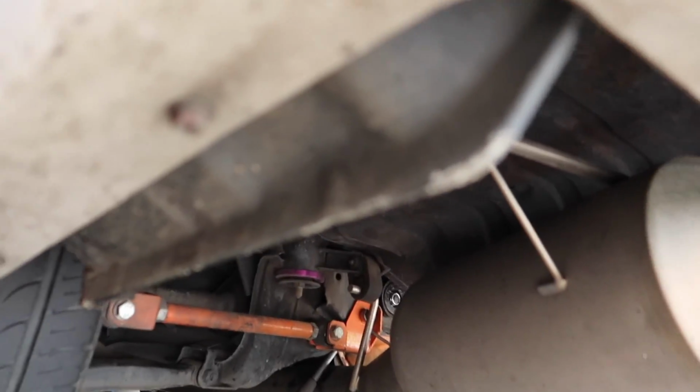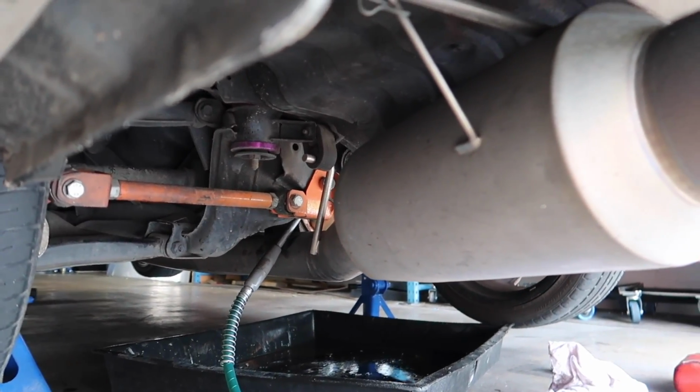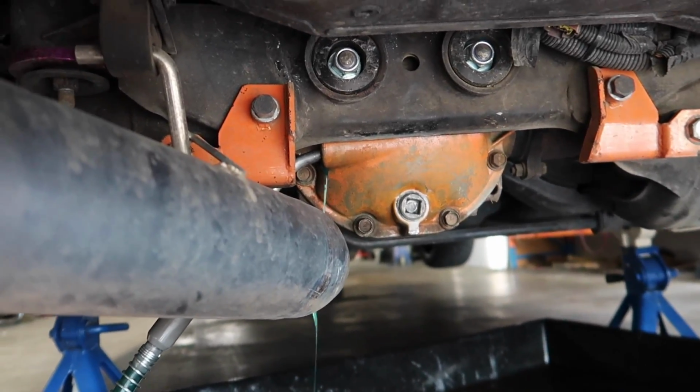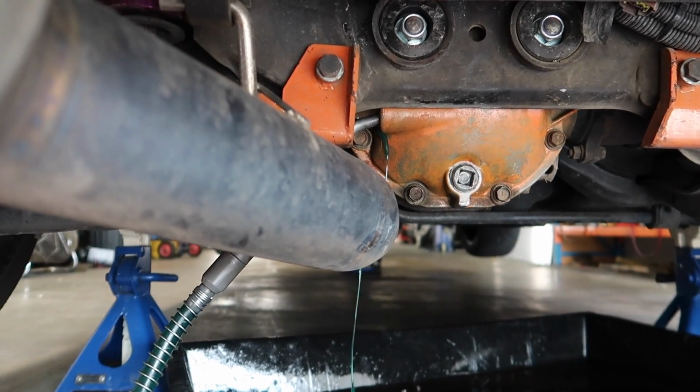And we're just gonna pump it in until we see a little drizzle start coming out of the top of the fill port. And then we know it's full. We cap it all off and we're done. All right, so see how I've got a stream of oil coming out of the top now? It means the diff's full. So what I'm gonna do is take the filler out, put the cap back in, and then we're done.